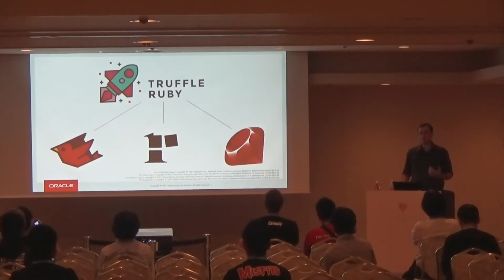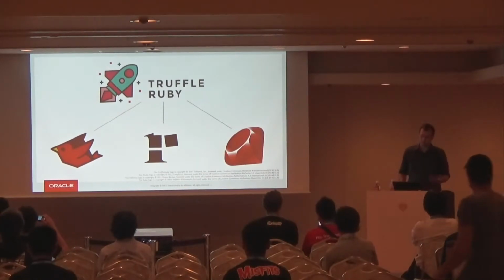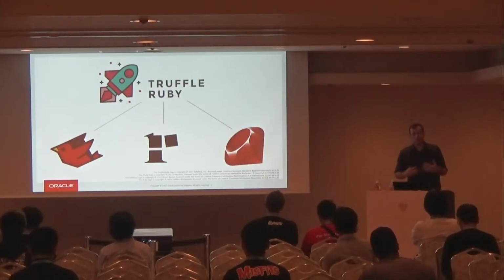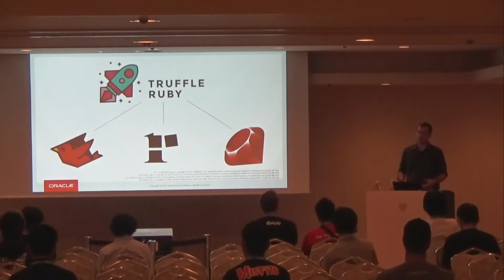It's relatively new, although it's been around for 4 years. I think it was originally called Ruby Truffle. Then we merged with JRuby. At that time, it became JRuby plus Truffle. About a year ago, we rolled it back out into its own project, now called TruffleRuby. I like to think of TruffleRuby as kind of a Rubyist Ruby.